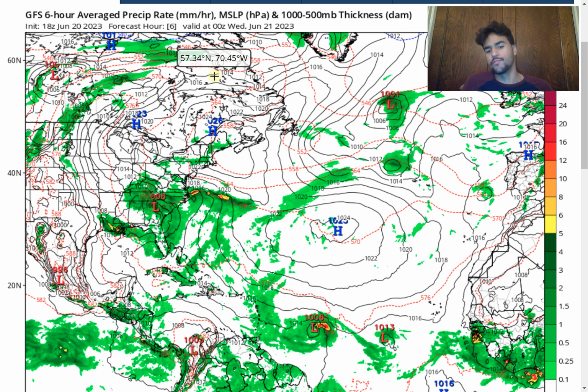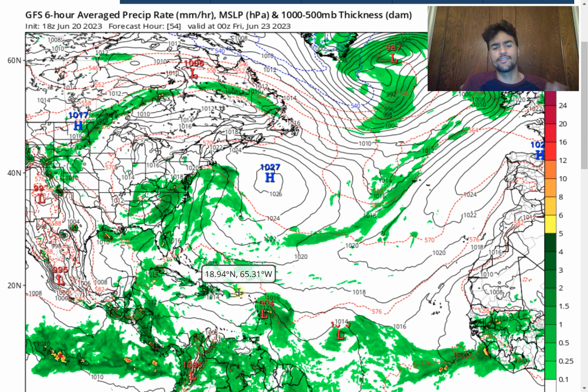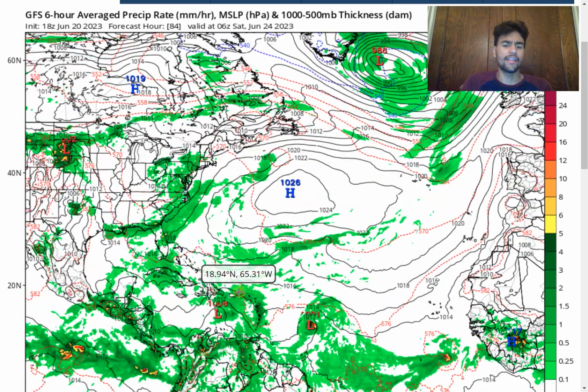Taking a look at the latest run of the GFS model, we have seen a slight change with the forecast when it comes to the trajectory of Tropical Storm Bret, because before there were a good deal of ensemble members still expecting Tropical Storm Bret to move further northward to potentially directly impact Puerto Rico and Dominican Republic. That idea has subsided for now, as the GFS model is now taking this storm system straight westward rather than taking a track that's a little bit further northward to where it would directly impact the islands.